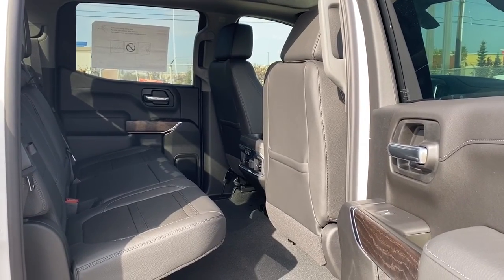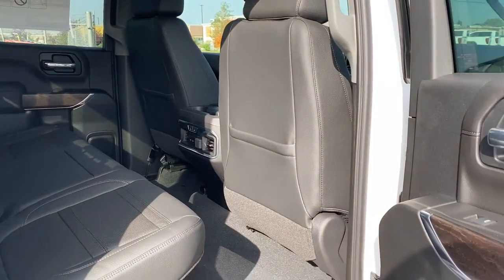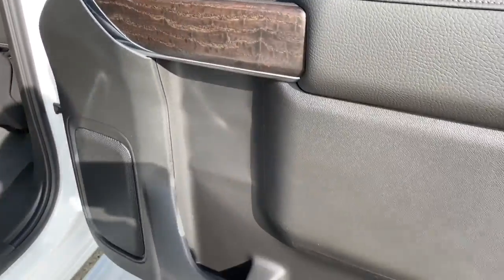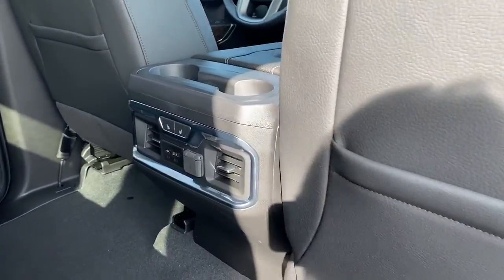Last, we'll take a look inside the back of this 5-passenger truck. As you can see, there's lots of head and leg room for those passengers riding in the back. On the passenger door, we've got power windows, a cup holder, and a small storage compartment. On the backs of both front seats, there are some seat pockets.